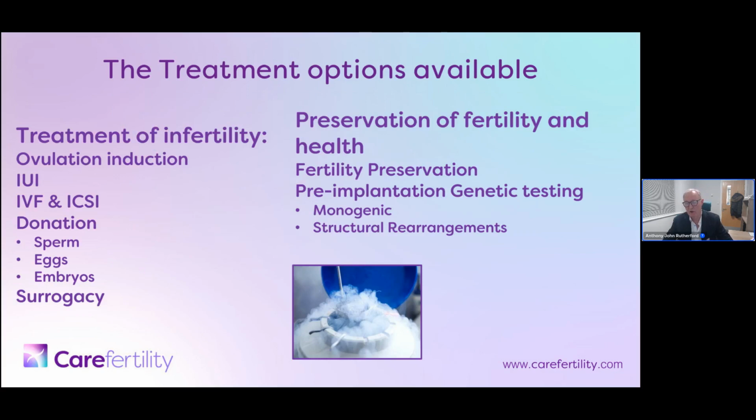If you don't ovulate, we can give you ovulation induction, some really good fertility agents that can make you ovulate. If you can't have sex, we can give you IUI treatment, intrauterine insemination, where the sperm is placed in the womb cavity. For a lot of couples, IVF and ICSI, if you've been trying for more than 2 years, become the mainstay of fertility treatment. ICSI is used if the sperm count is low. If you are unable to produce sperm for whatever reason, we've got sperm donation.